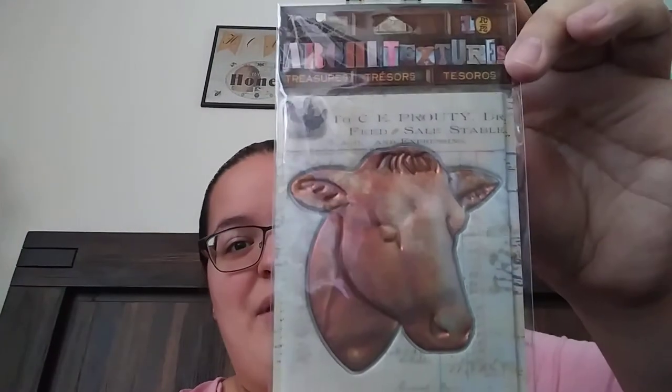And then we have here, y'all know I love my cows too, you guys. So, she sent me this right here. I think he actually sent me the card last time with one similar to this. But it's so cute, you guys. Very, very cute. It looks so kind of old-fashioned. I love it. This is Vintage Market. So, yeah.